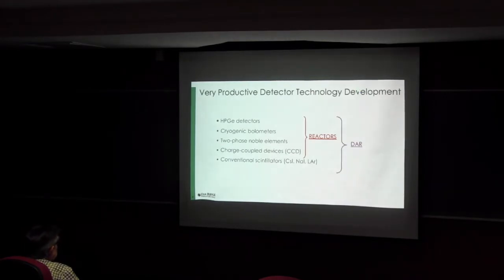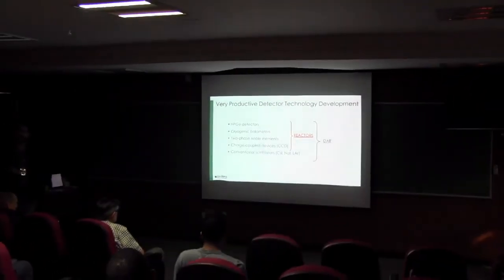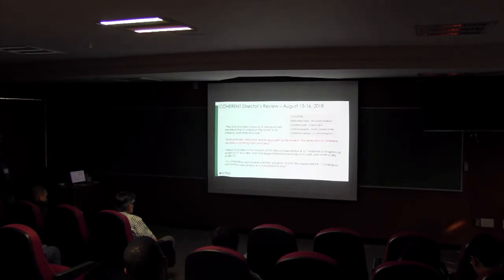The detector technologies that have been used with reactors include organic materials. Of course, some of the problems with these are that yes, they have exquisite low thresholds, but then you need the mass. You need to make large amounts of this, or you need exposure. You need to be waiting there for a long period of time. In the case of decay at rest, basically all of these are being considered.